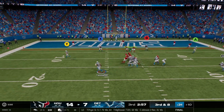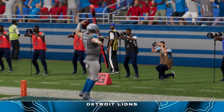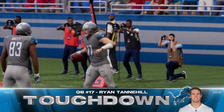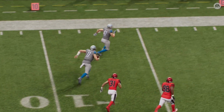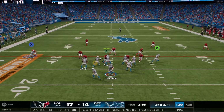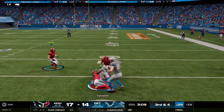Here, Tannehill back to pass in the third quarter, rolls out, and with his legs, he comes away with the touchdown, tying the game up. So they are celebrating. Here's the replay of Tannehill on the run. And just like that, Detroit's back in it. Houston gets a field goal. Tannehill rolls out, uses his legs again.